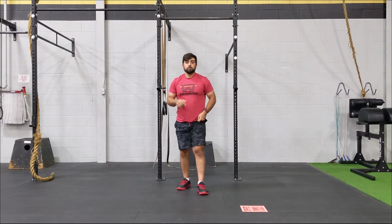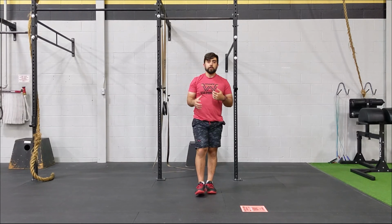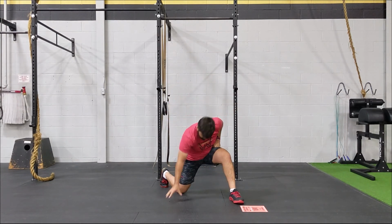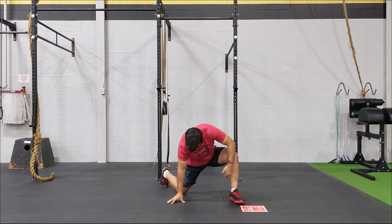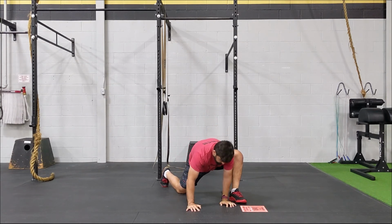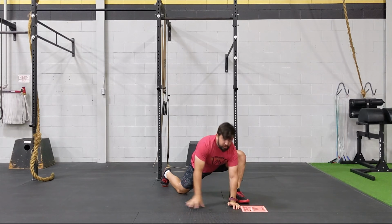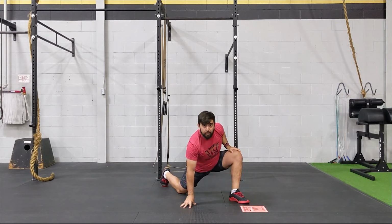After that, guys, you're going to get into a 60-second lizard stretch per side. So with that, guys, we're going to take a lunge. Shin is vertical, back knee is on the floor. And then we're going to try to drop our elbows down to the floor as much as we can. Really trying to feel that stretch in that hip capsule there.